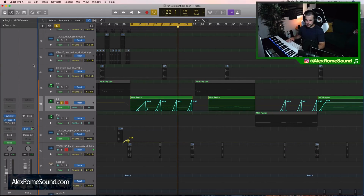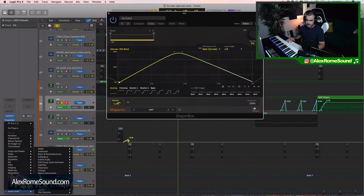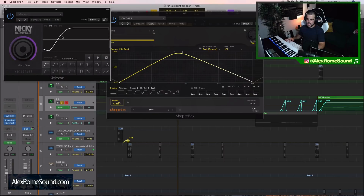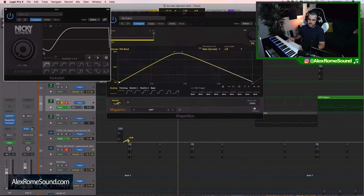So how did I do that? Well, it kind of works like this. This is the sidechain that I have here, or I call it a sidechain, but it's just like a wobble or an LFO. Same concept as if you took Nicky Romero's Kickstart and looked at this. I'm automating this mix knob, only I'm doing it in Shaperbox. So at the beginning of the note, my mix would look like this, and my sidechain would look like this. But as we increase the automation, or the mix, closer to 100%, this starts to become engaged.